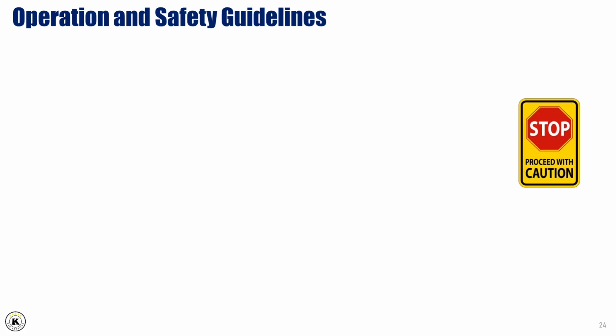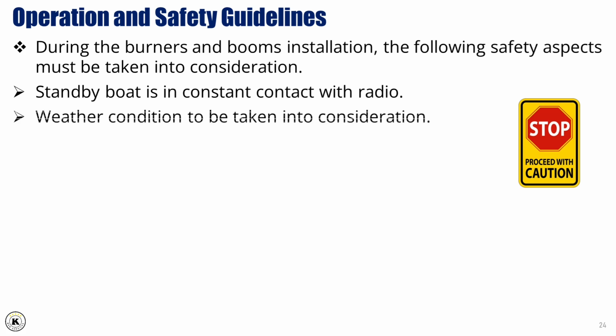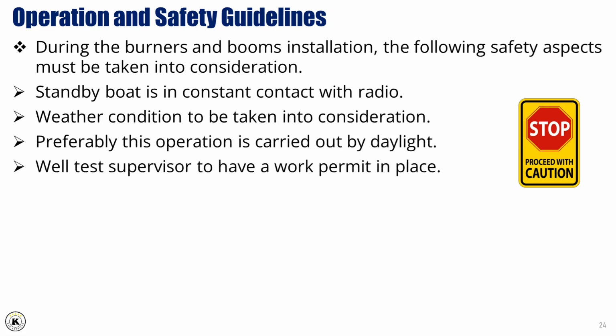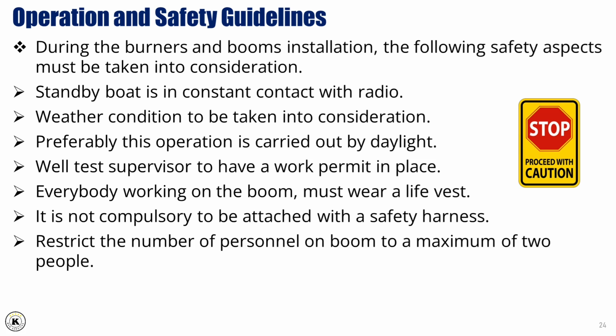Operation and safety guidelines. During the burners and booms installation, the following safety aspects must be taken into consideration. Standby boat is in constant contact with radio. Weather condition to be taken into consideration. Preferably this operation is carried out by daylight. Well test supervisor to have a work permit in place. Everybody working on the boom must wear a life vest. It is not compulsory to be attached with a safety harness. Restrict the number of personnel on boom to a maximum of 2 people.